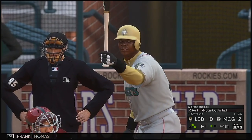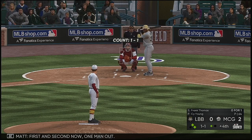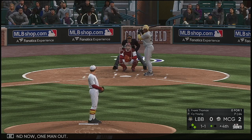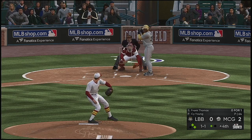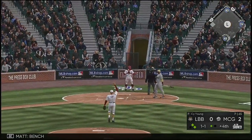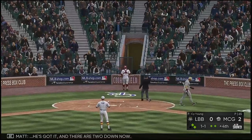So now to the plate, Frank Thomas. He bounced out last time up. First and second now, one man out. Popped him up. Bench is under it. He's got it, and there are two down now.